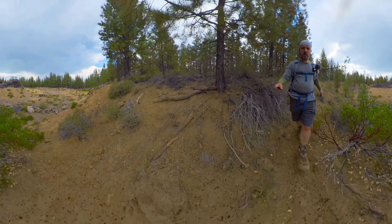Okay, let's do a couple steps of hardcore bushwhacking. Whoa! Scratchy legs. Normally wearing pants, so this is no big deal, but shorts, you definitely feel it.